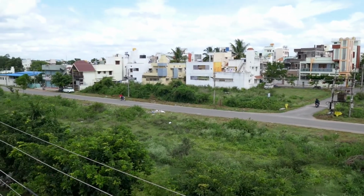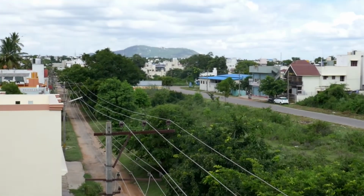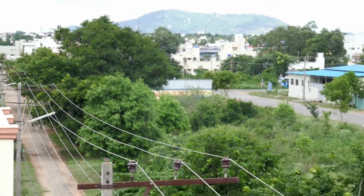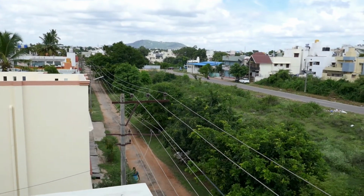So this is my neighborhood. It's not too crowded. About a quarter of a mile up that a ways is the bus stand and a main road. Not too much traffic. This is sort of the busy time of day because it's lunchtime. People are going back and forth.